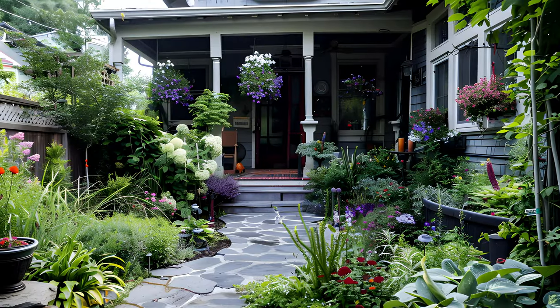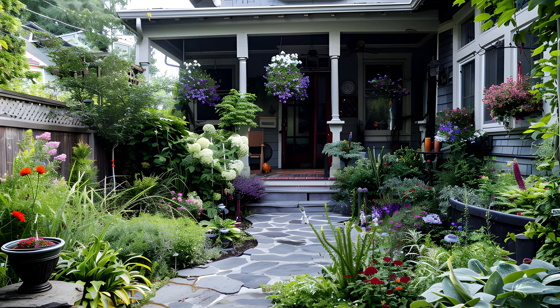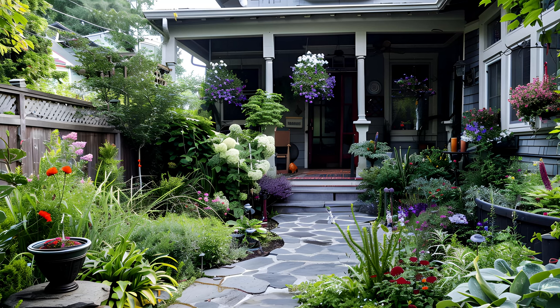This approach not only adds visual interest but also enhances the ecological diversity of your outdoor space, providing habitats for various wildlife species and promoting a healthier ecosystem.